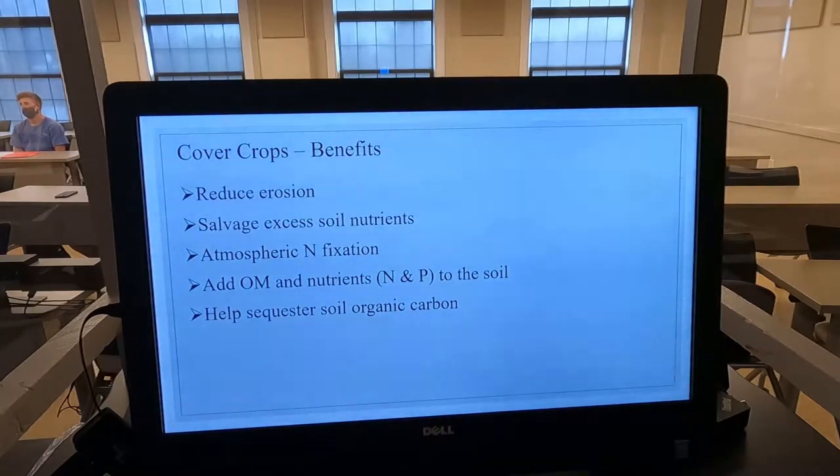We'd have Kenny Pierce come in. He would talk about cover crops, and he would do that for the second half of the class. So this is a whole discipline in its own, cover crops.